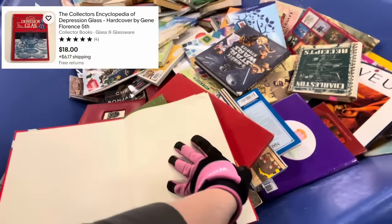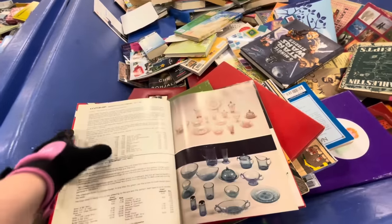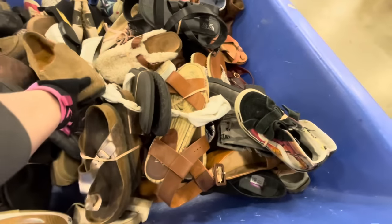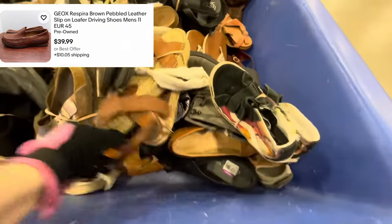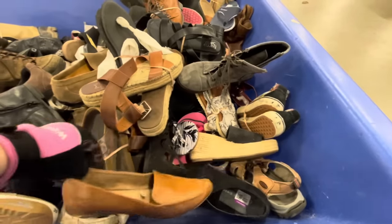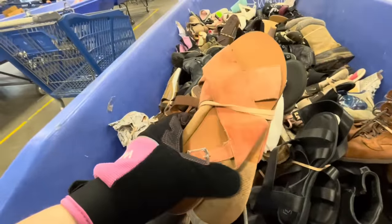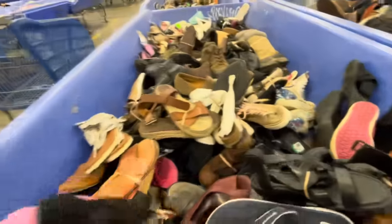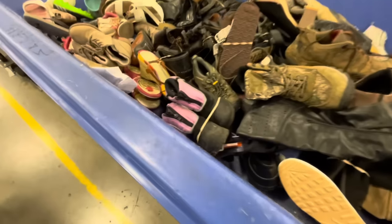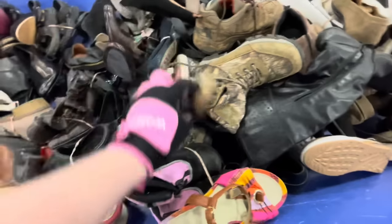I know nothing about depression glass. Some shoe bins in the front here. Geox. I don't know if I've heard of that before. Rockport. Those are kind of cute, actually. If I can find the other one.